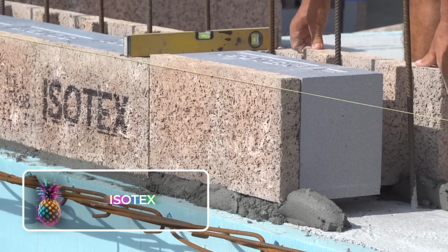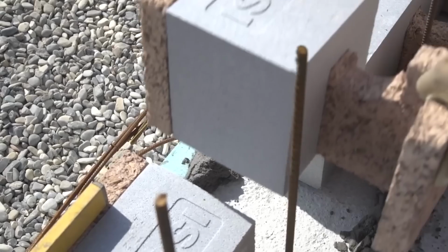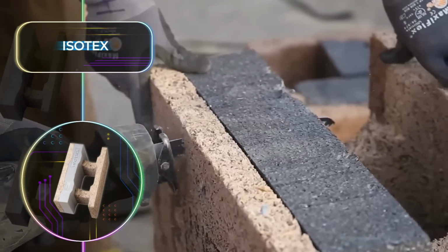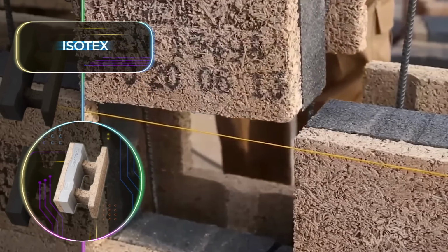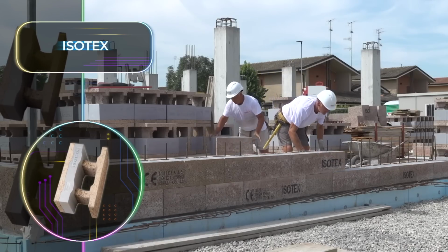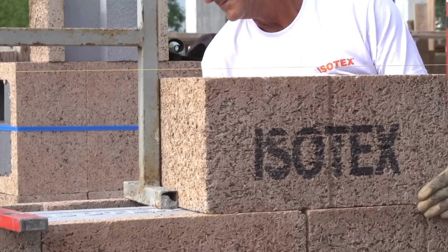ISOTEX. When it comes to wood-based innovations in construction, ISOTEX is leading the way with papercrete. This unique material is a combination of compressed wood, cement, and various additives to create blocks that are not only lightweight but also easy to saw and cut. One of the standout features of ISOTEX blocks that isn't immediately obvious with their appearance is their exceptional sound insulation properties. When used as partition walls, they can reduce noise by up to 46 decibels, making them ideal for creating quiet spaces in homes or offices.